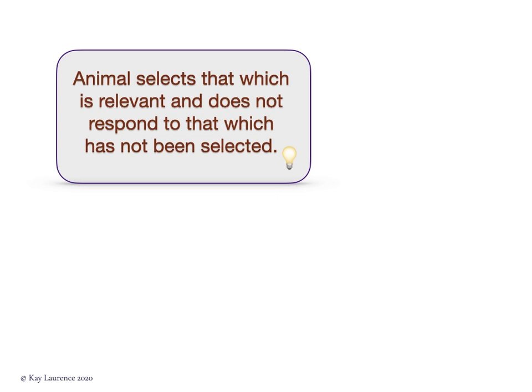So to ensure that our dog selects the relevant reward predicting stimulus, we need to make all other possible reward predicting stimulus variable.